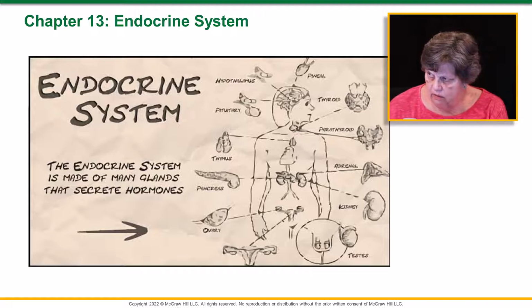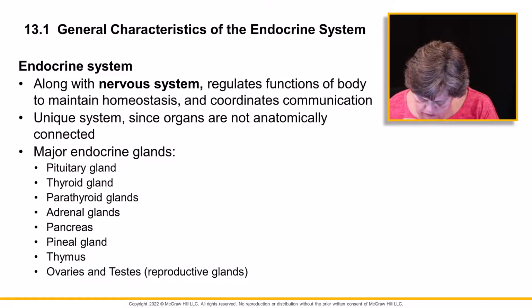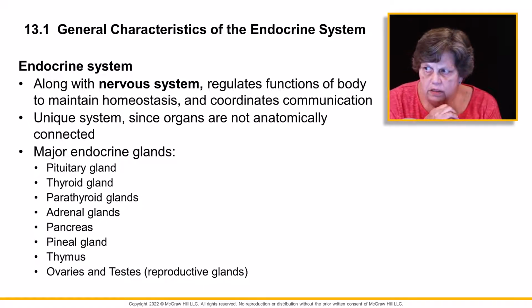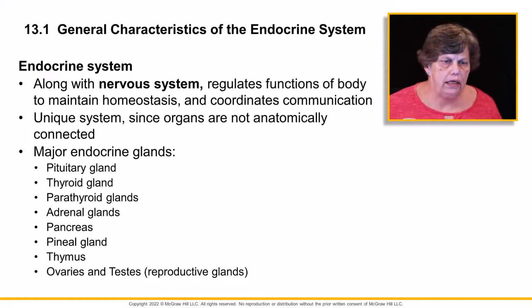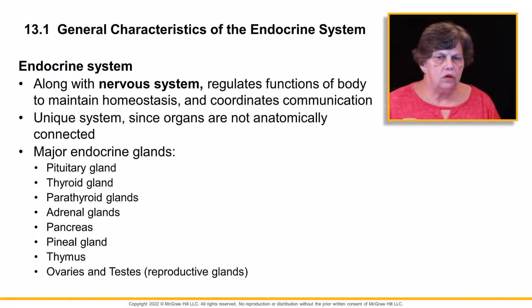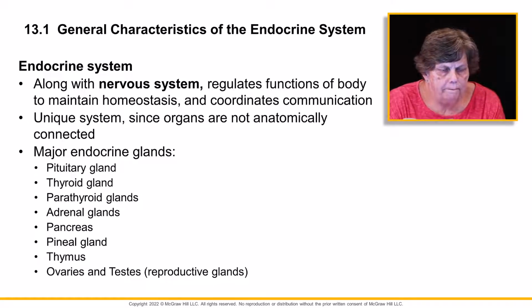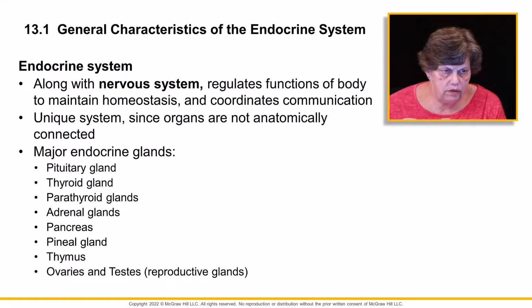Sometimes we refer to it as the neuroendocrine system because it is truly tied in with the nervous system. And you integrate the endocrine system and the nervous system together, and that's going to regulate the body, maintain homeostasis, do all this coordination of these systems, and you'll see how this is done. This is done primarily through messaging these hormones through the bloodstream, okay? You can see the list of the major endocrine glands. We'll be going through those and the hormones that they produce, okay?